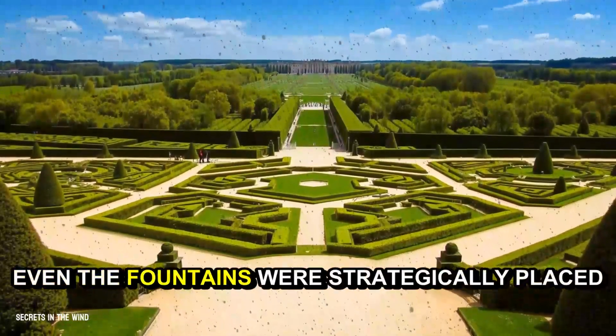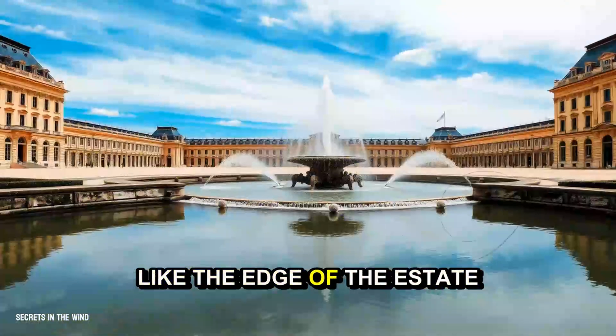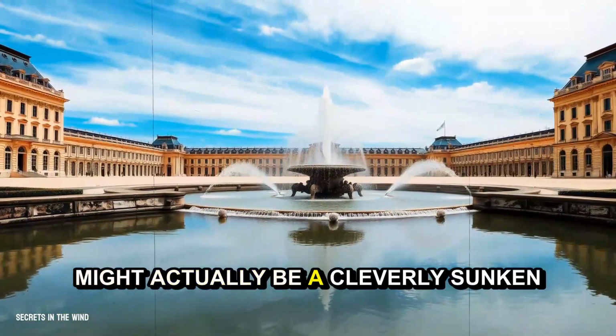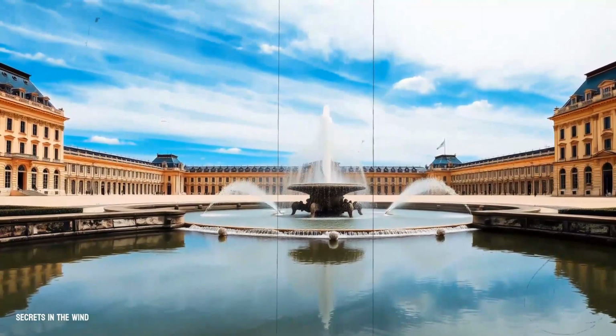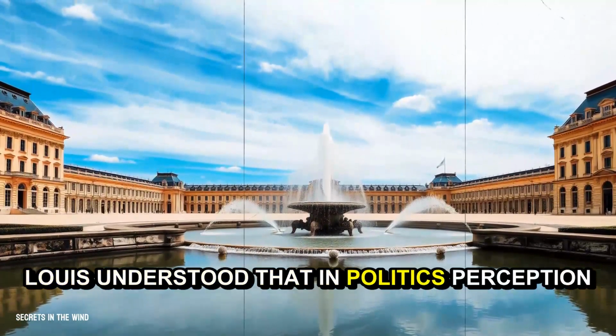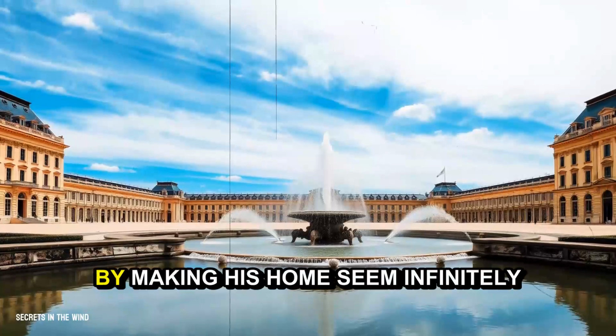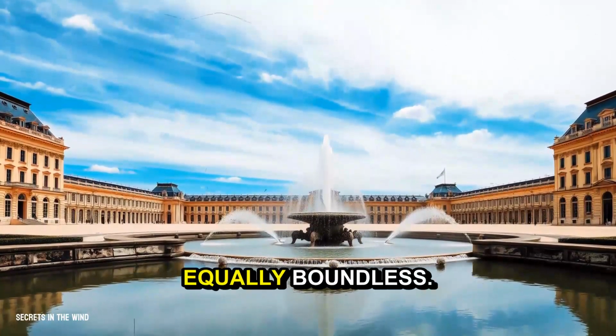Even the fountains were strategically placed to create false horizons. What looked like the edge of the estate might actually be a cleverly sunken basin reflecting the sky. This wasn't just about showing off. Louis understood that in politics, perception was reality. By making his home seem infinitely vast, he made his power seem equally boundless.